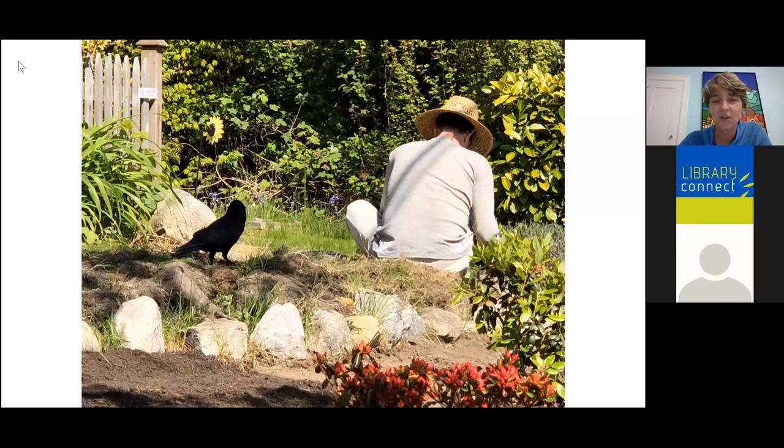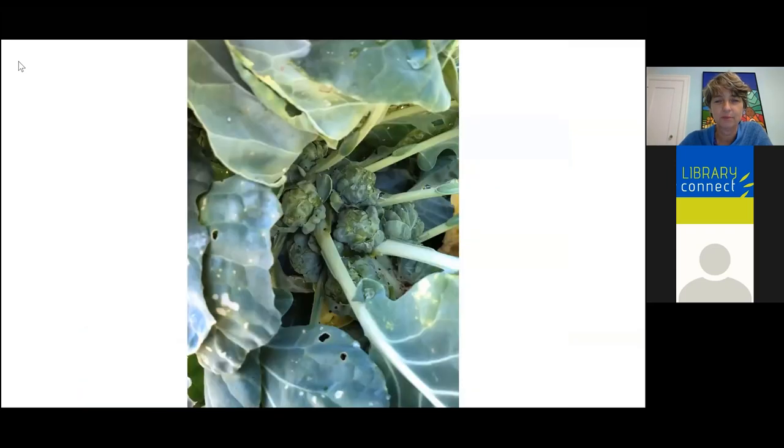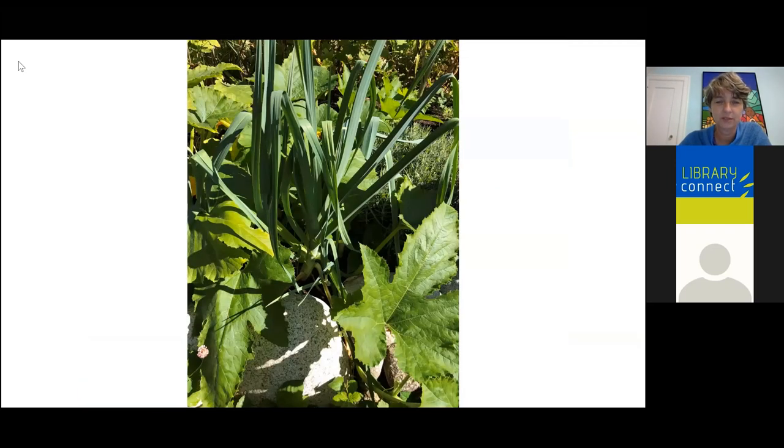So now the front boulevard looks like this on the east side. I just took this picture 2 days ago. So some things have already grown and died off for the season. But anyway, this is what it looks like at the beginning of October. So we've got some kale out on the boulevard there. We've got some Brussels sprouts. We've got some leeks.